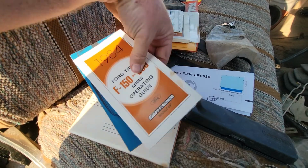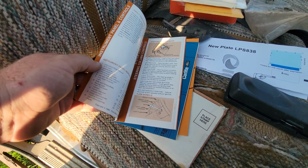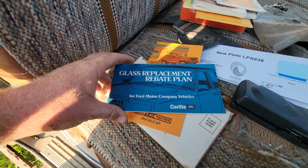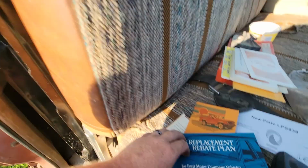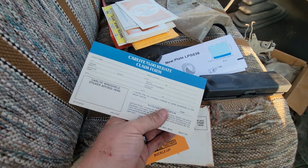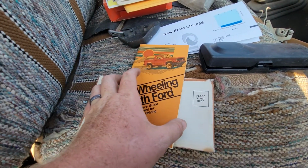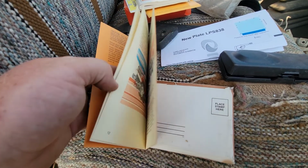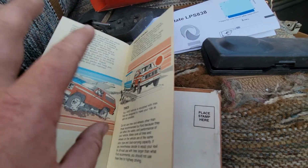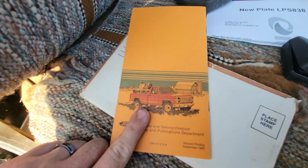Let's see what else we got here. The operator's guide. Okay. Oh, glass replacement rebate plan. Well, I could use that right now. $5 rebate. Yeah, that's not going to get me too far. Four-wheeling with Ford. A Bronco II on it. Thought that was like an old Chevy Blazer for a second. There we go. Back when trucks were actually trucks, and that's what ads were for.